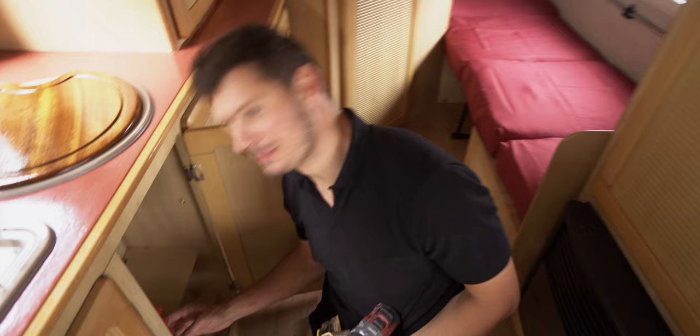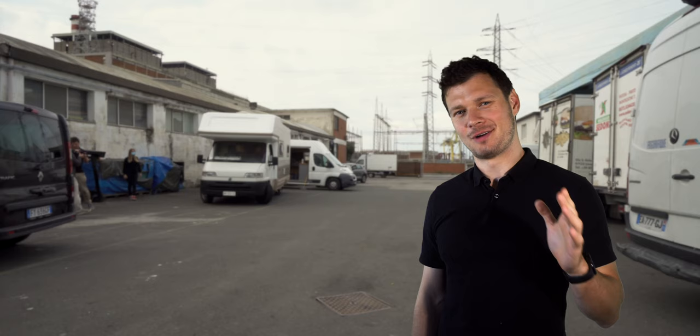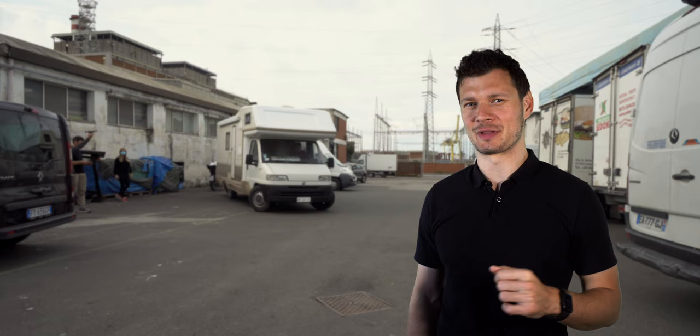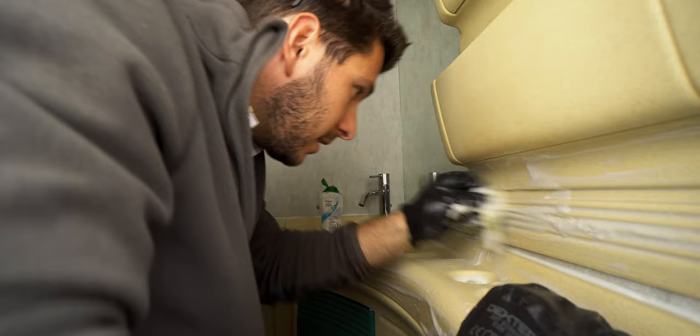Checking the fridge, checking everything, and we're almost done here. I'm not sure what happened here, but I forgot to reconnect the water pipe under the sink. And having an electrical system underneath is not ideal. Luckily, nothing happened. You know, we are breaking stereotypes here. So remember to use gloves.